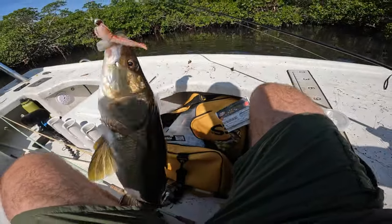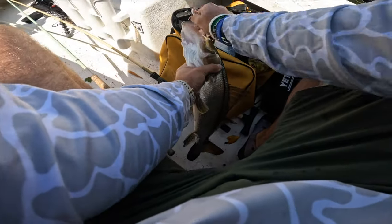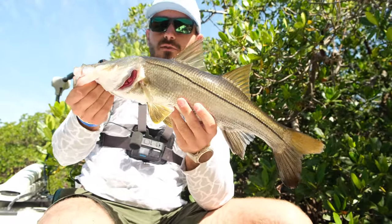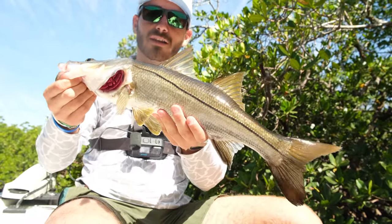Guys, we have broken the drought. Oh my gosh, I don't know if you guys heard that. Let's go. Little 22-inch snook here, just a beautiful snook. I literally saw something and then I was like, hey, I see a nice fish. I was twitching my Gulp on the bottom. He came up and killed it. Awesome fish. Let's let him go. He's ready to go, man. Look at that.